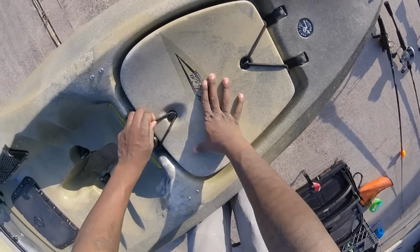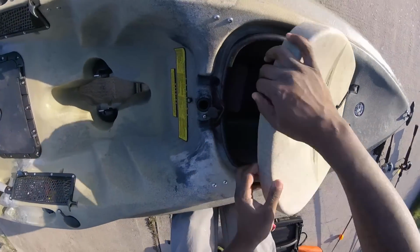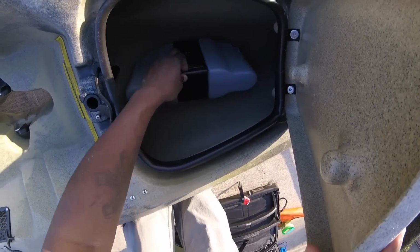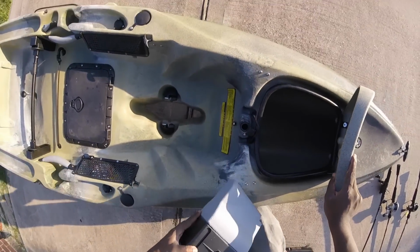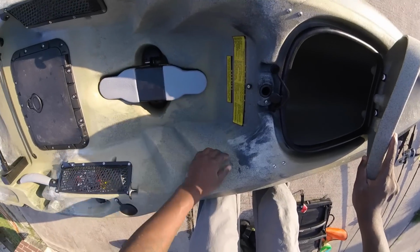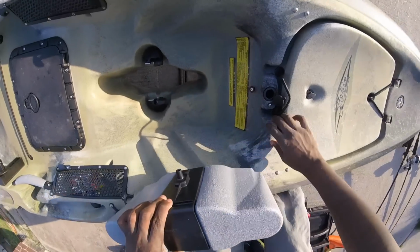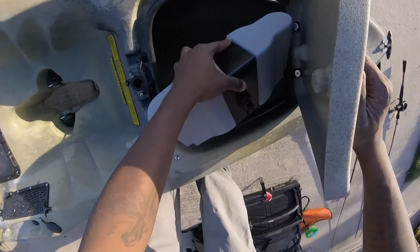So this is the front hatch. I haven't used it yet. It's really tight. I'm not sure if they have the rubber around it. I'm not sure how the old models were, but I've heard people complain about taking water over the front of the deal. So it comes with this also. If you want to paddle your kayak, you can put this in there just like that, and it'll stop the water from coming up through. I just keep that in there just in case.